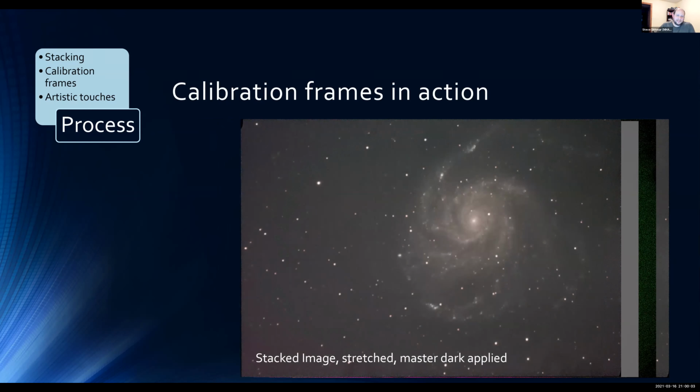So if we take the stacked image, apply the master dark, and stretch it, we can see that that amp glow is gone now. But we notice there's other issues. There's these little dark circles, a bunch of them down here. Those are the dust donuts I mentioned. Those are imperfections because of dust somewhere in the optical train.